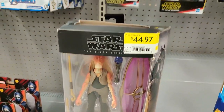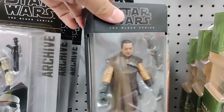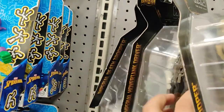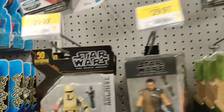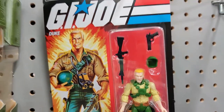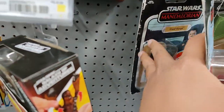Jar Jar Binks, $44.97. My god, they gotta reduce that price. Yeah, that's the Mandalorian. Grief Karga, Quill. That's it. Shore Trooper, Hover Tank Driver, and Death Trooper. Yeah. Army Building. Hey, there's Duke. Nice. Good old Screaming Duke. Good to see him. Yeah, some retro carded Quill and Grief Karga.